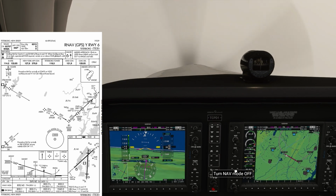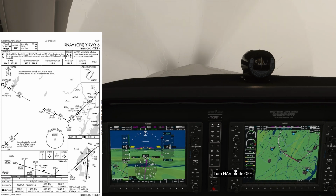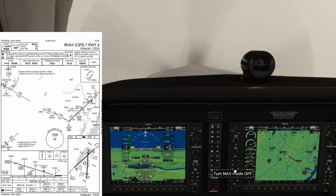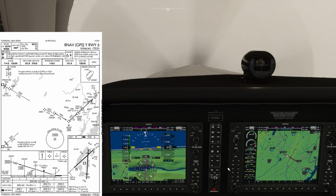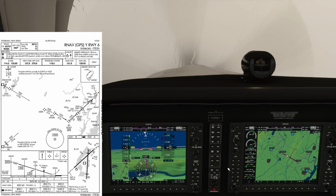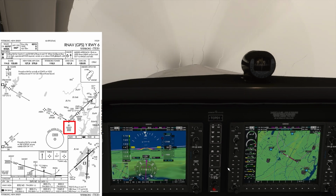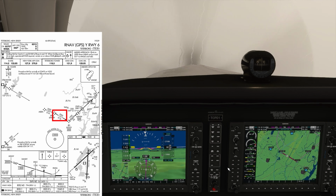And in case you're wondering, LPV stands for Localizer Performance with Vertical Guidance. This approach is going to look almost identical to an ILS with the exception of we don't have to put in a localizer frequency. If you look over to the left on the approach plate, you can see between Dwarf and Juggy, the altitude is 2,000. We're at 2,000.